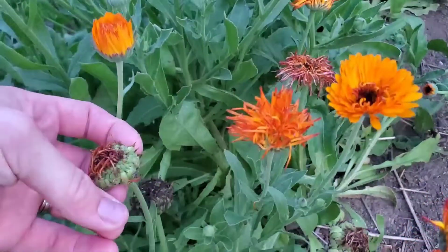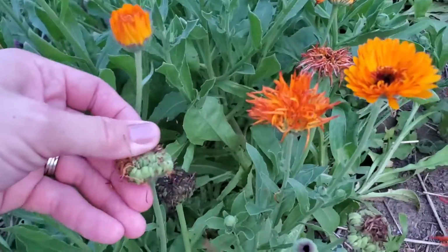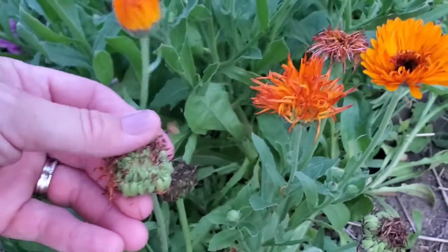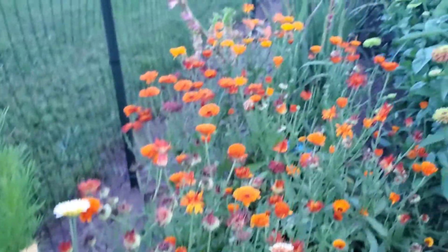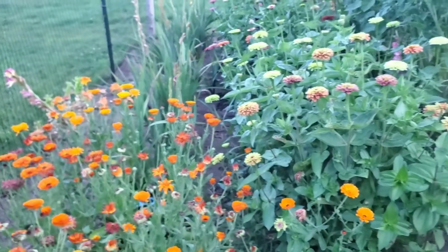This, oh, there's an aphid. Caladiums are great aphid hosts, so I just kind of let it happen. All of these little green things here will turn black, and those are the seeds, and that's how I end up with them self-seeding every year. I like it, I don't mind it, so I kind of let them do their thing. I just pull whatever I don't want.